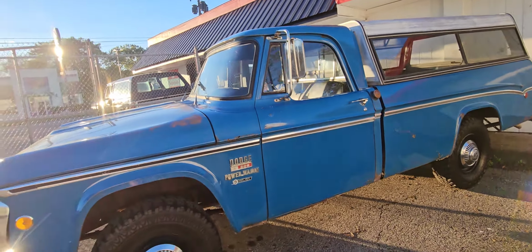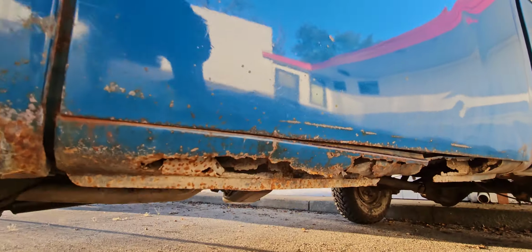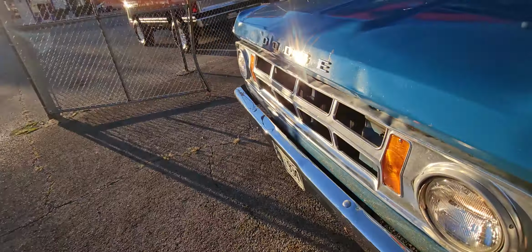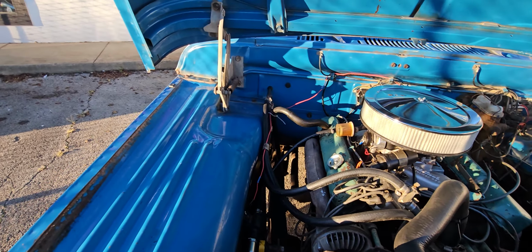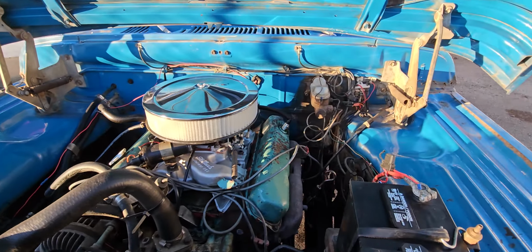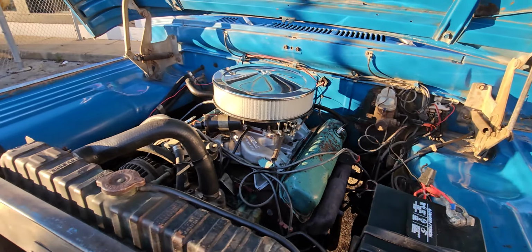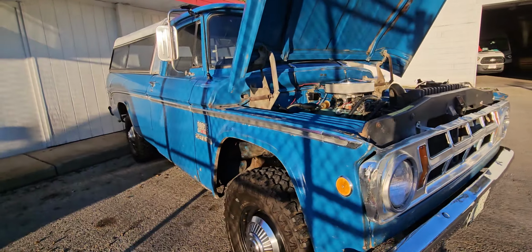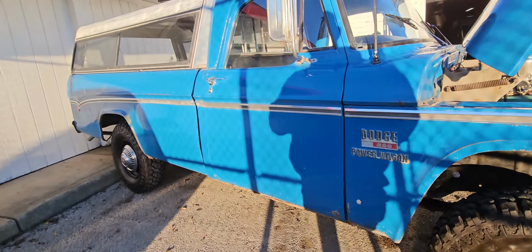It's got some rust in the rockers, but the floors are pretty solid on it. Motor runs good. Smokes a little bit every now and then, but they all do. Same thing with the rocker on this side.